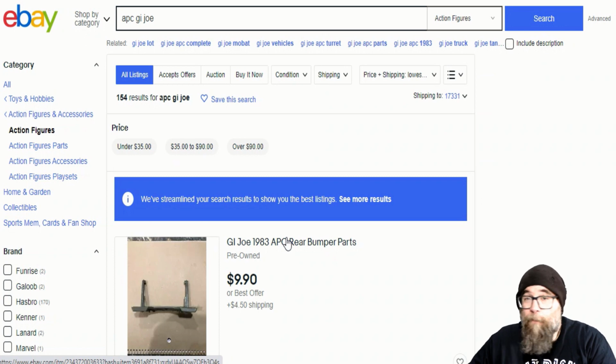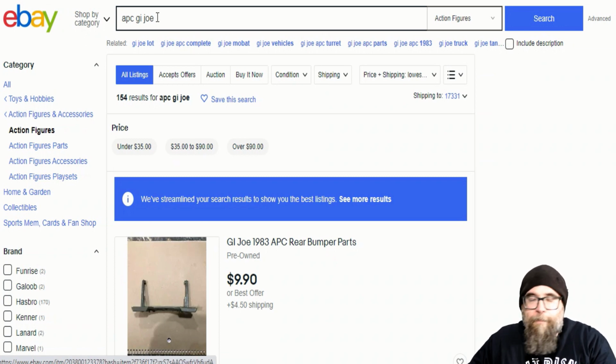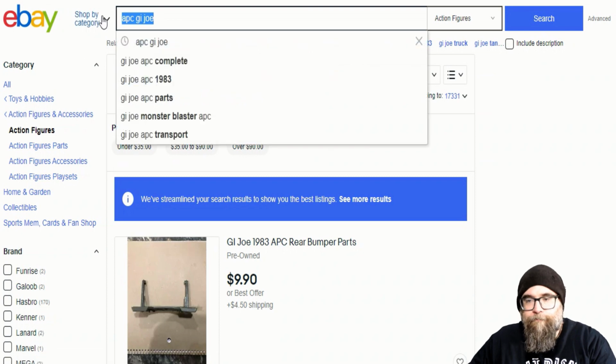I mean, you could piece one together for $50, and I saw one listed for about $50, mostly complete. So you're looking at $50 to get a pretty good display piece. So here we go for big money.